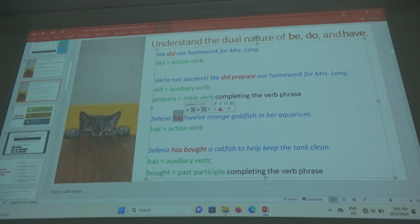Okay, alright. Selena has 12 orange goldfish in her aquarium. Has means she has. It's possession. She has. So it is an action verb. Is that okay? But when you say Selena has bought a catfish to help keep the tank clean, that has now is helping the main verb bought. Is that okay? So has becomes the helping or auxiliary verb, and bought is the past participle.